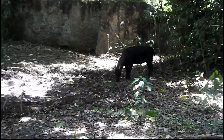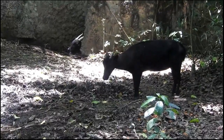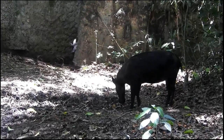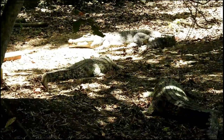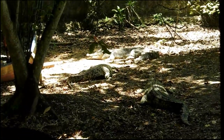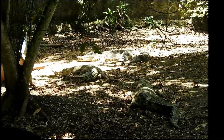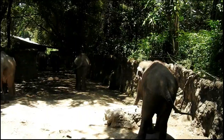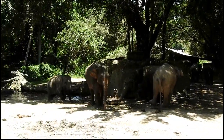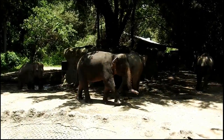This is an anoa. There are two species, the mountain anoa and the lowland anoa. They are both endemic to the island of Sulawesi in Indonesia. The saltwater crocodiles are the biggest species of crocodiles in the world. The Sumatran elephant is one of the three recognized subspecies of the Asian elephant and native to the Indonesian island of Sumatra.